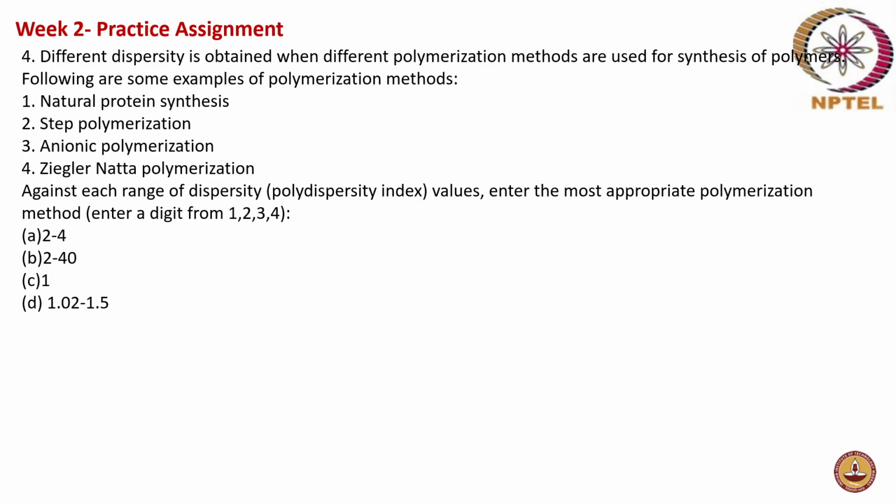Okay. What about step polymerization? Step polymers, I have no idea. Okay. Anionic polymerization? Anionic polymerization, I would say it is 2 to 40 because the dispersity will be high. Okay. And what about Ziegler-Natta? Ziegler-Natta, I have no idea.